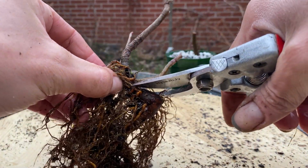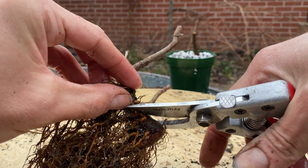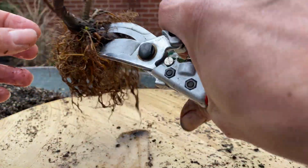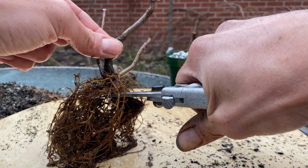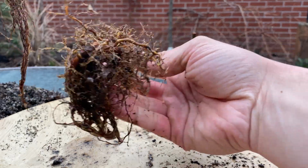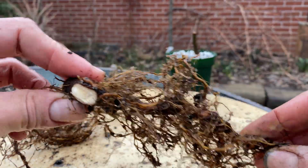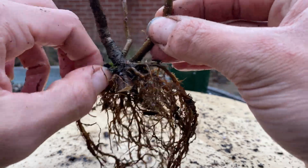I can cut it right here for now, right underneath those roots, as flat as I can. I think something like that. Whew. That was a big root. Wow, crazy. That was pretty much most of the tree.